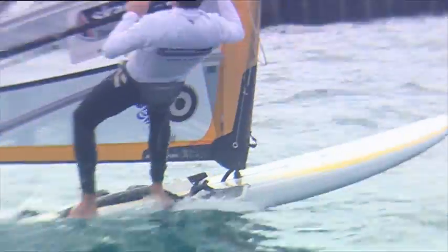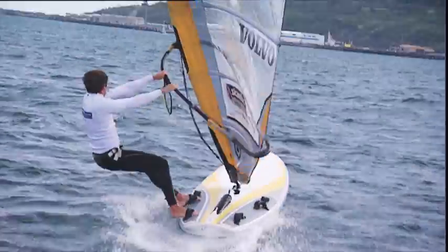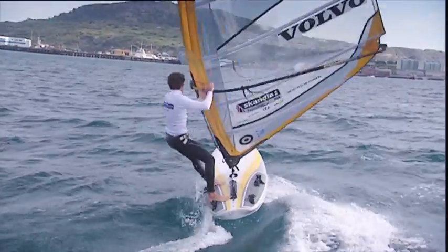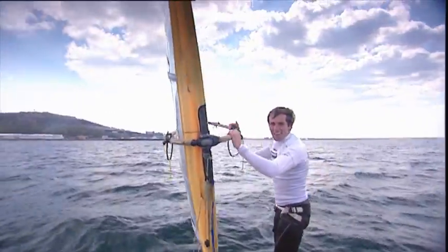One of the most important things in windsurfing is pumping. The fitter you are, the faster you go. If it's a light run regatta and you're not at the top of your game and you've missed some training, then you're going to get punished. I'm quite out of breath. The heart rate will be around 170, 175 already, and that's what Olympic windsurfing is all about.